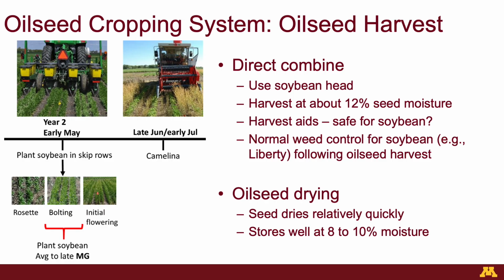As far as harvesting the oilseeds, we recommend direct combining. Winter Camelina is pretty shatter resistant. It's generally like canola, so it can be direct combine harvested. We recommend that for the relay system. It can be swathed too. If you're looking at sequential double cropping or just growing it as a single crop, you can get it off about a week earlier by swathing. But we do recommend direct combining for the relay system.